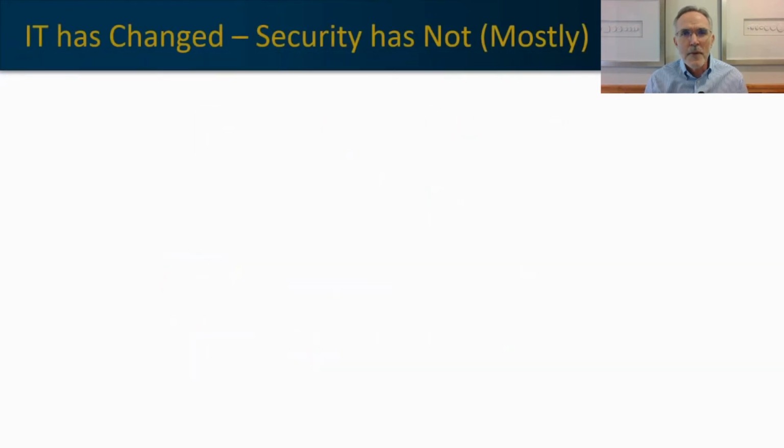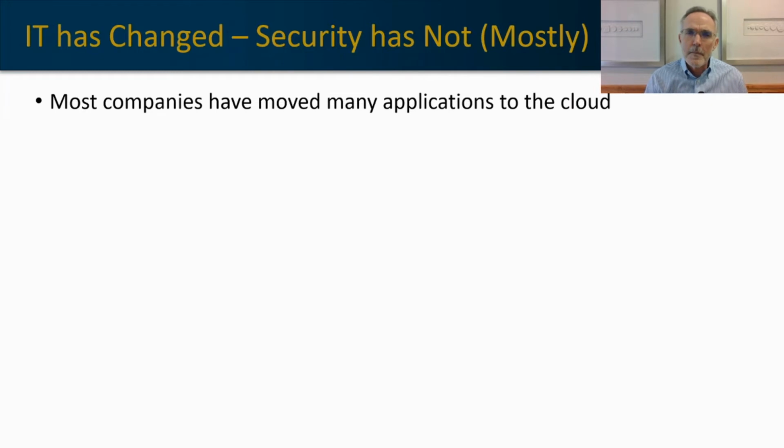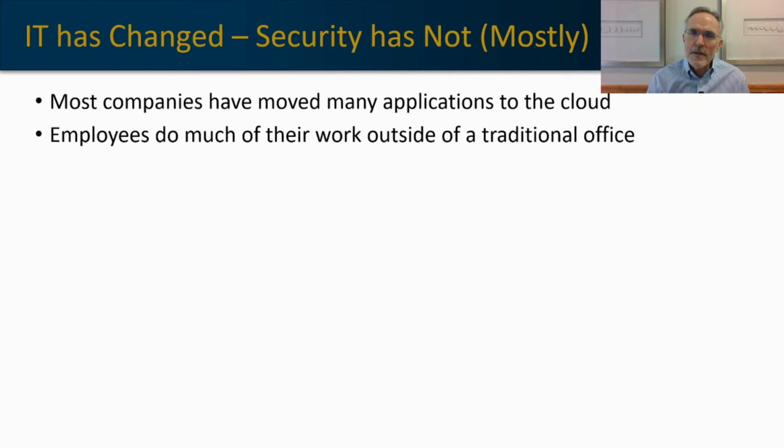IT has changed dramatically over the last several years, but security really hasn't. Most companies today have moved applications out into the cloud: Office 365, for example, or applications out into AWS or Azure, and also taking advantage of SaaS applications like Salesforce, Workday, and a host of others. Because of the movement out to the cloud, employees have the ability to work from anywhere they choose. And of course, the hybrid work model is here to stay.